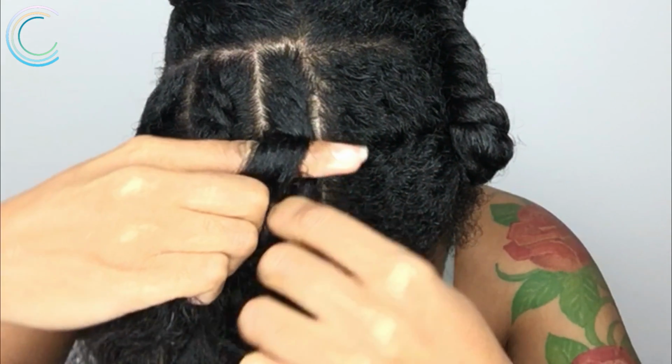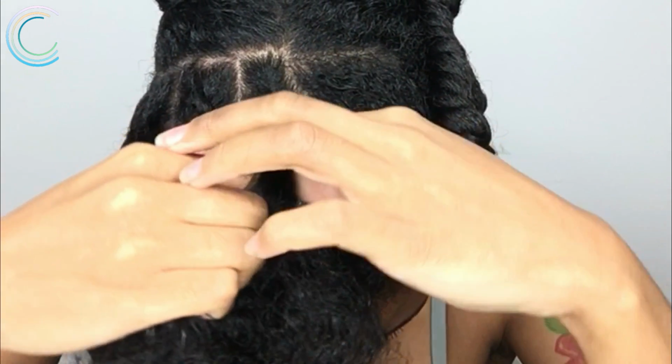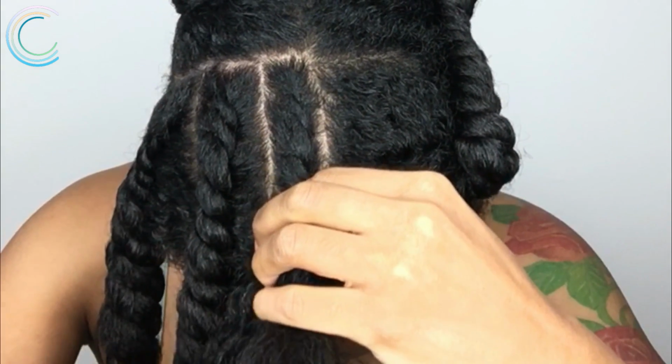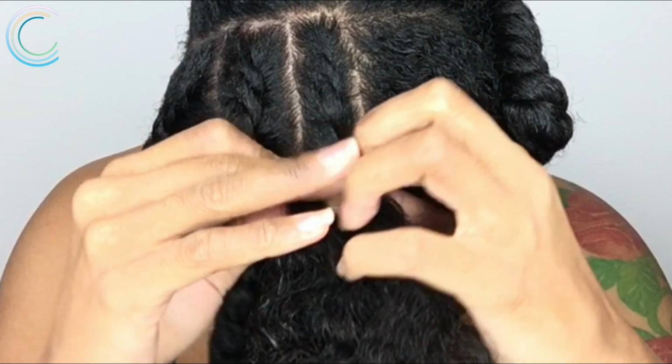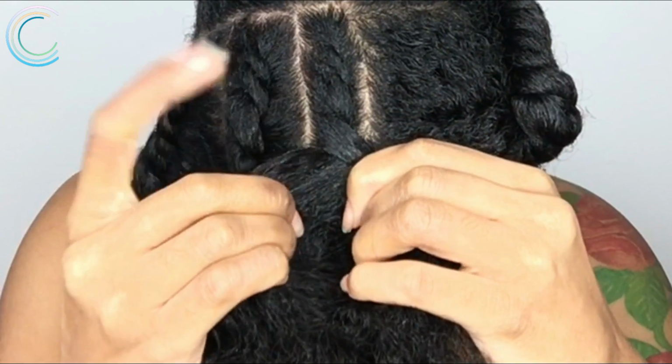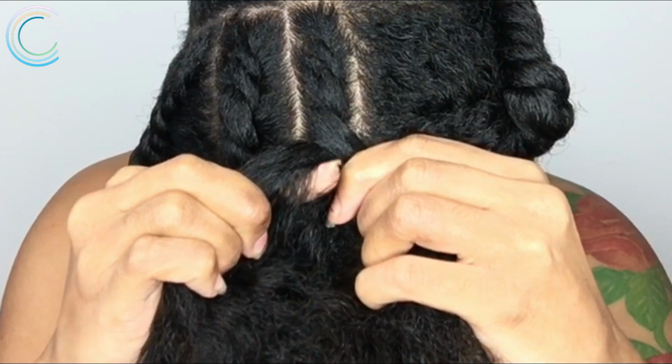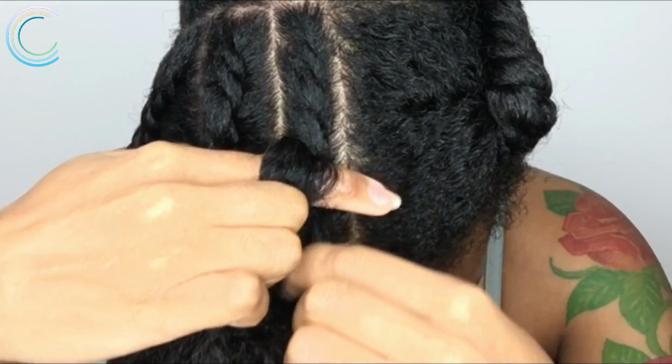I'm not looking into a mirror, I'm not looking at a monitor, I'm not looking at anything. Once you practice the under and over method, it's really easy and you don't even need to look while you're doing it. So you just need to practice using your index finger to go under the left piece of hair, over the right piece of hair, and grab hair from the right.